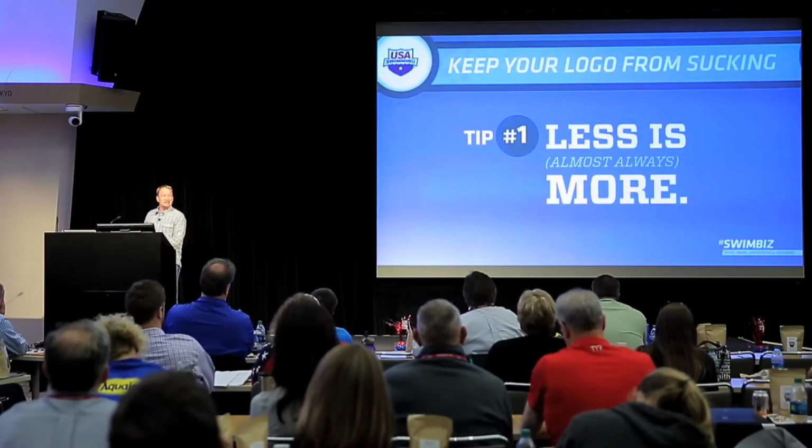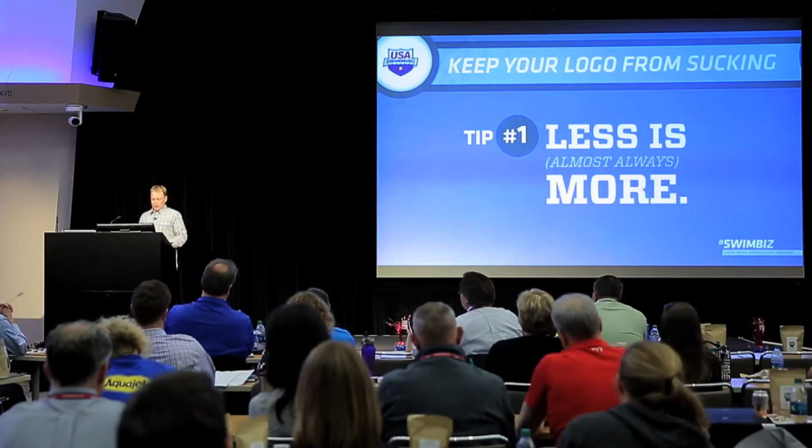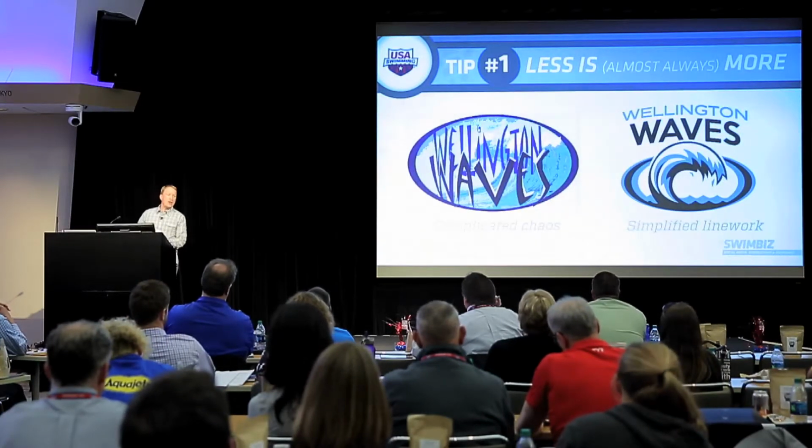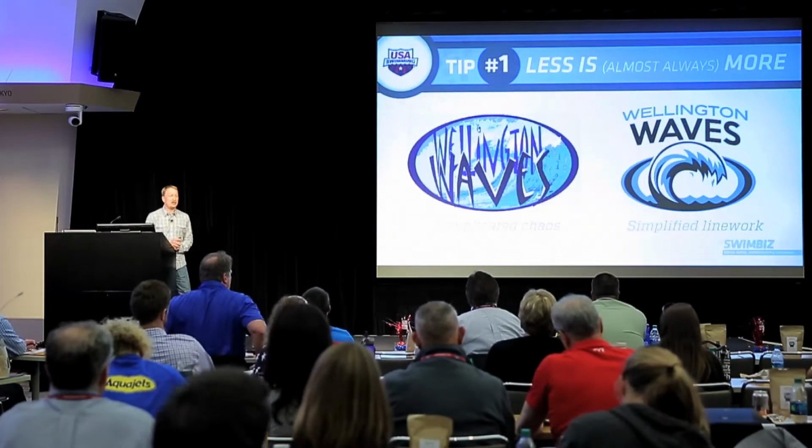Tip number one, less is almost always more. There is a difference between simple and simplistic, but when you start reducing down the amount of sheer stuff that goes into your logo, it can be cured of a great many ills. Simplified line work and simple text. You don't have to go full-on art guy on every last element in your logo. And the less you put into it, the better it is. If you're having somebody who wants a mermaid and a star and a wave and a lane line wrapped around somebody's head in the logo, you have to back that truck up.